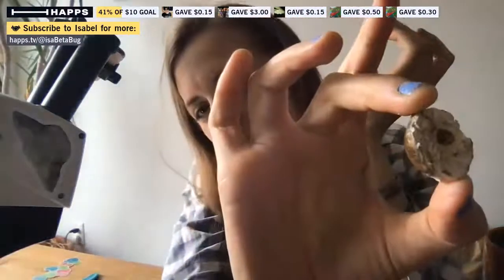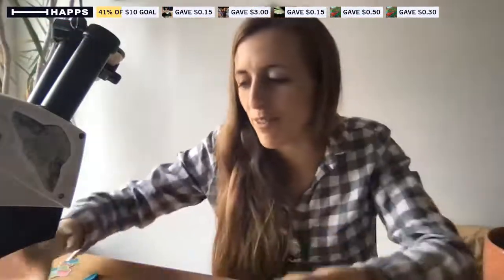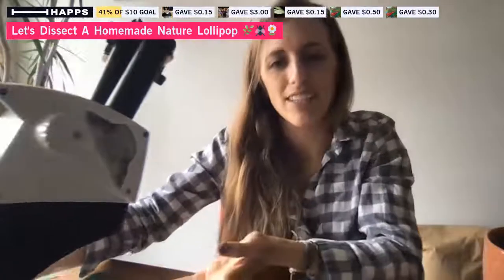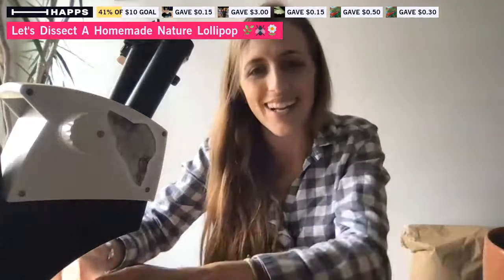I'll put him underneath the scope so we can take a closer look. I think it's a pupa, actually. I think it's in its pupal form, which seems season appropriate. Although it did just rain here. I mean, snow this morning. It is like the spring flowers have blossomed.